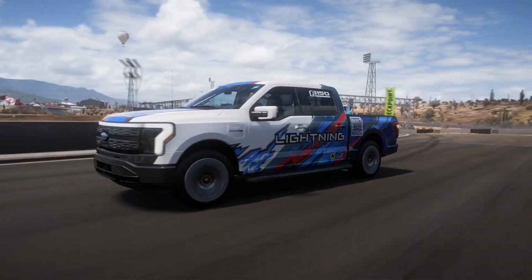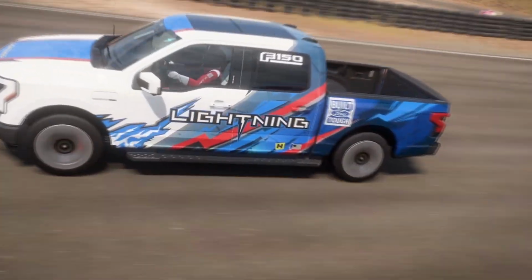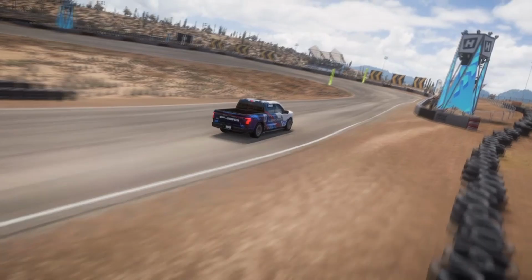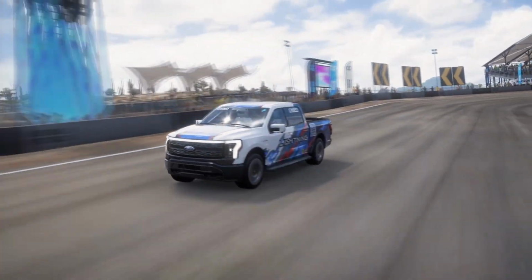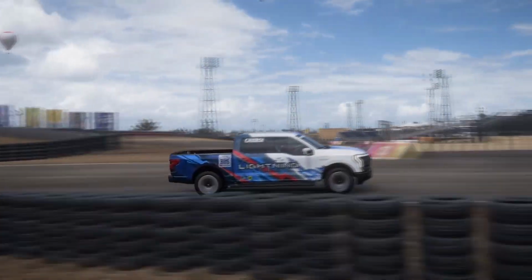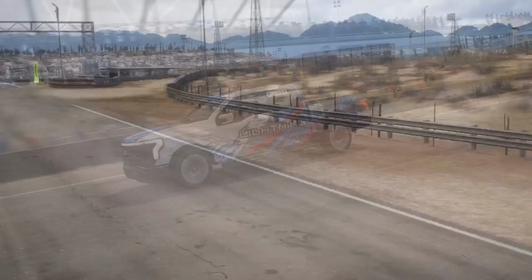Pretty big deal. But the F-150 Lightning is not all sunshine and rainbows. It has some downsides. One, like most F-150s or most pickup trucks in general, it starts at $40,000 without markups. 2, the range drops to just 90 miles towing a 7,000-pound trailer, which means you can barely make it out of town before having to charge the entire battery up for a few hours.